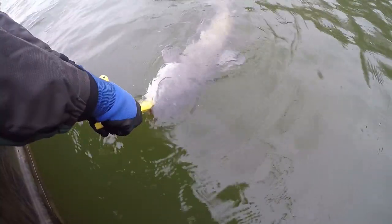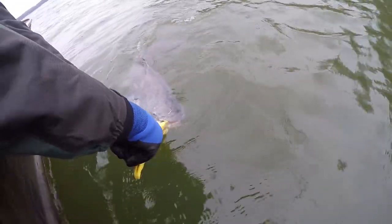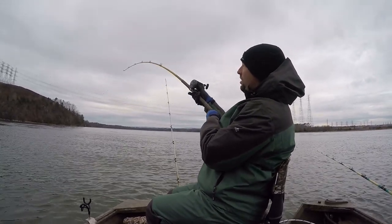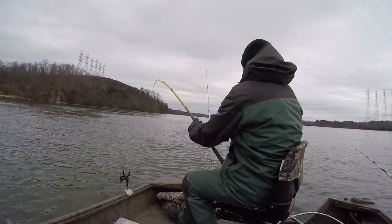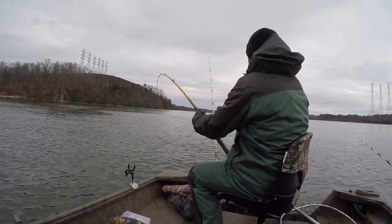Get your equilibrium. There he goes. There he goes. Back to the depths, right here below the hump. Is that a good one? Nah. I'll get him in so we can get it back out there and get something else.